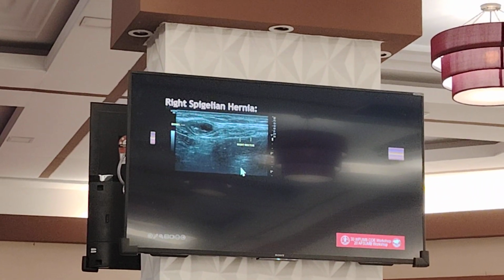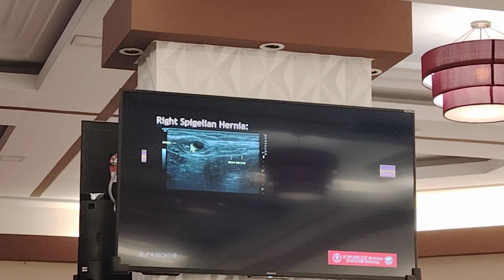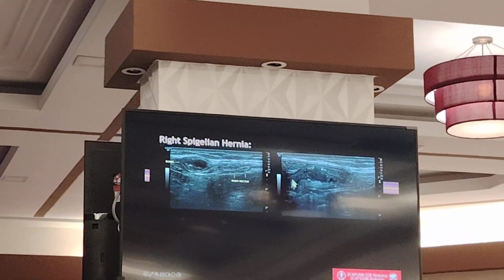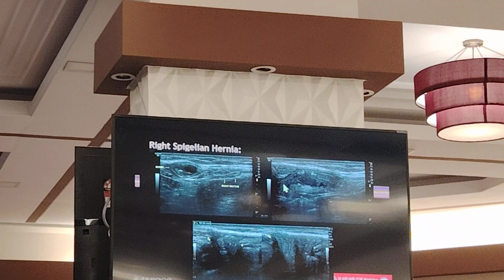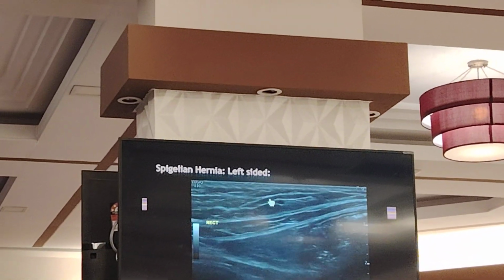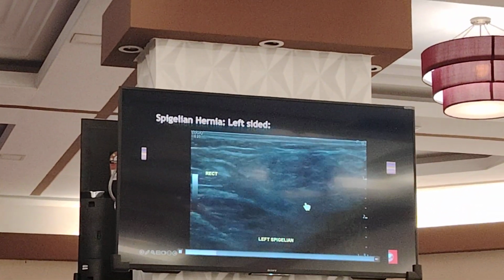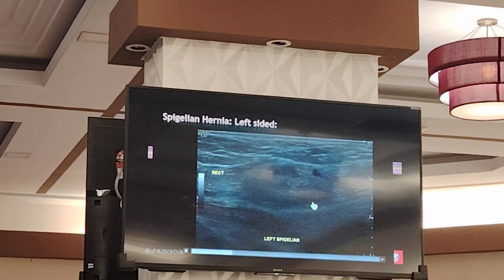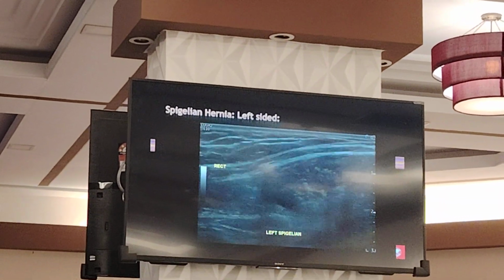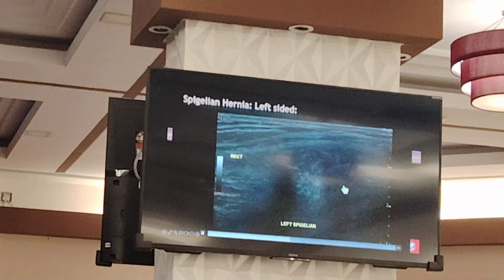Right Spigelian hernia, one of the older cases, right rectus, bowel with trapped fluid is there. This is the neck and protrusion. Other view. Left-sided Spigelian hernia. First, we make out the anatomy. We move from linea alba to rectus abdominis to Spigelian fossa. And that way, then here is that Spigelian hernia.